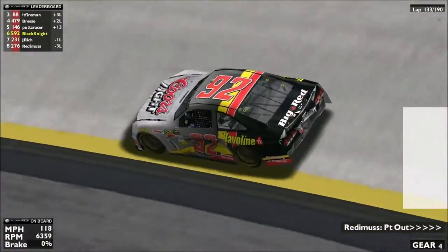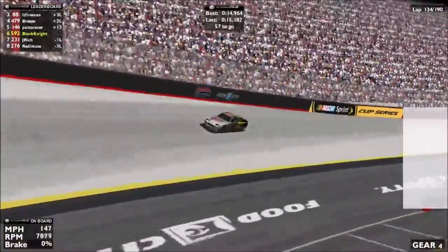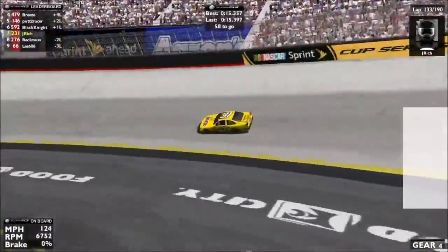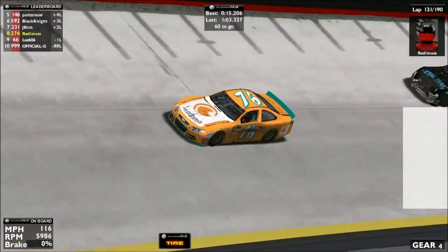Wow, look at that course light. That thing looks like somebody stepped on the can. Jay Rich right there running seventh. His car doesn't look that bad. He's just been fighting balance, I think, all night.